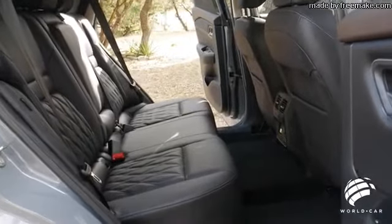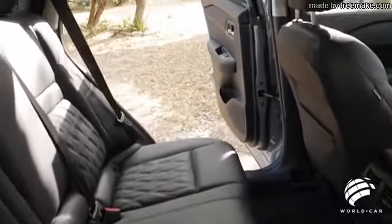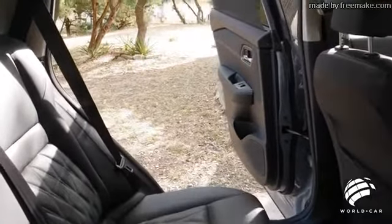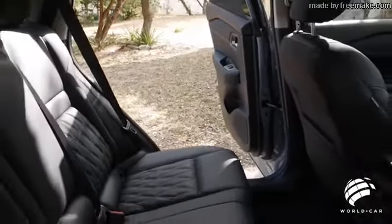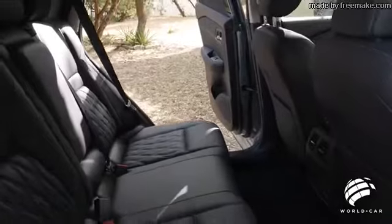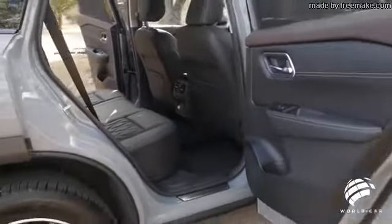The same seat materials, that perforated leather in the front, continues into the rear with that quilting pattern. Very supportive seats. I mean, it's just a much larger cabin than what you would think. So four guys the size of me could fit back here very, very comfortably. And then all the luxury and fun options don't stop just with the driver and front passenger. They also go back to the rear.